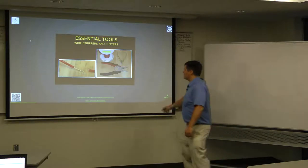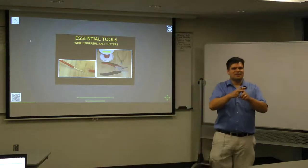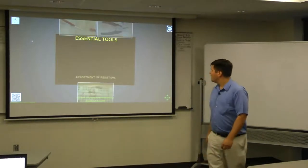All right, and then these are called side cutters. They're good for cutting wire. After you solder, you can trim the excess lead off, and so forth.